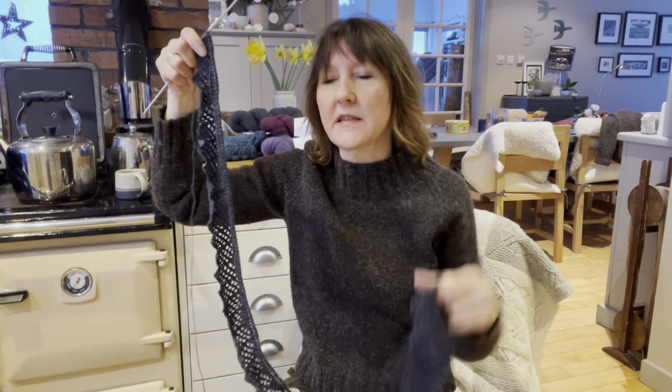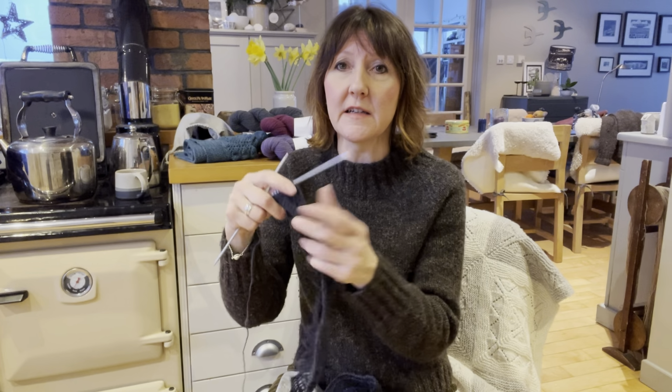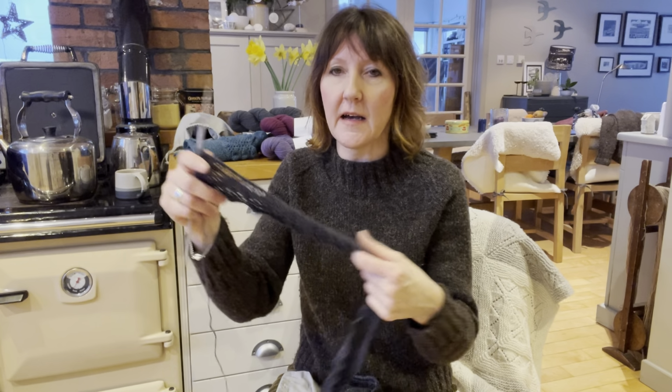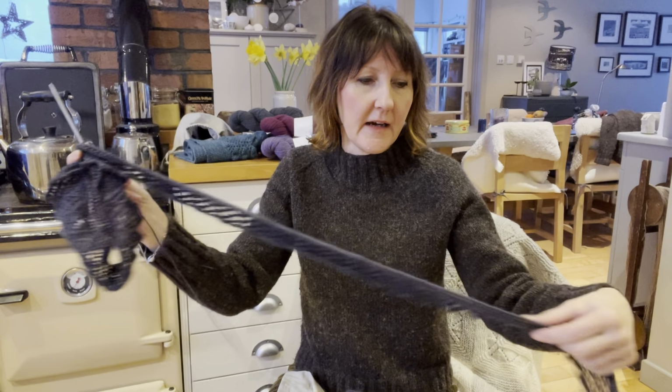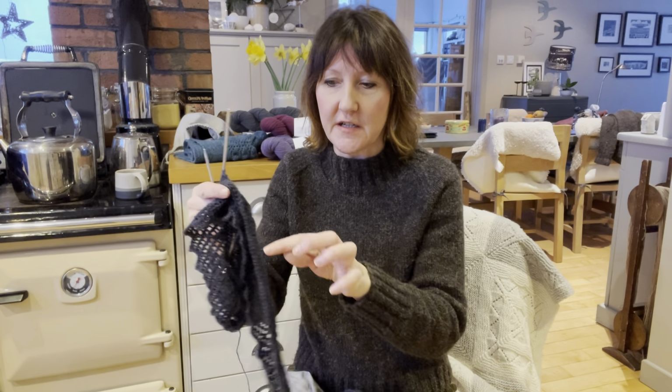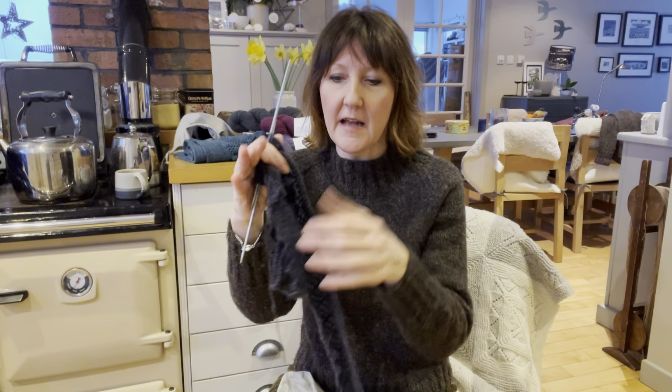And then the design is based on the traditional haps in Shetland, which were usually square. They were usually knitted from the outside towards the inside. So you started with this lace edging, and then you pick up stitches along the straight edge here, and then knit the hap towards the centre.